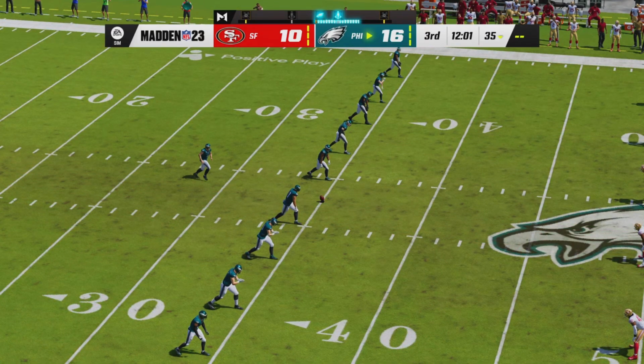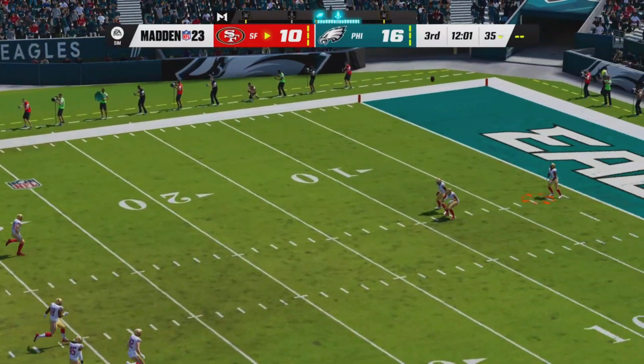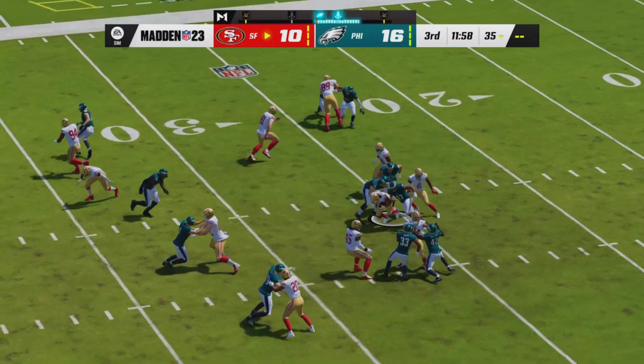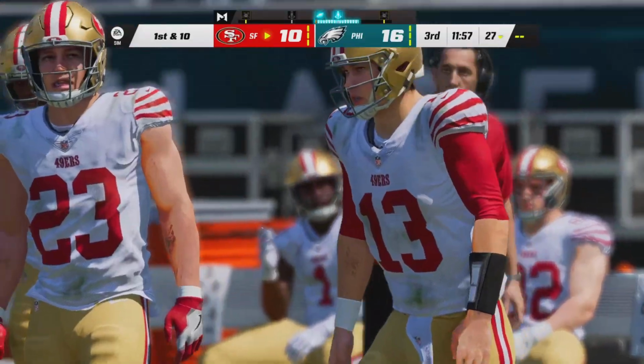After the field goal, here's Elliott to kick it away. Taken in at the 3. And a decent return out to the 27-yard line.